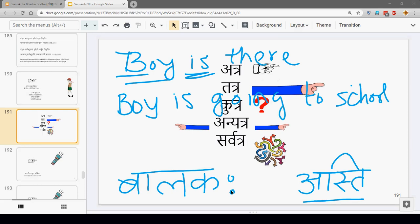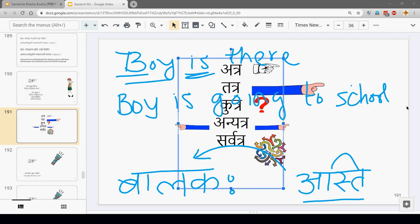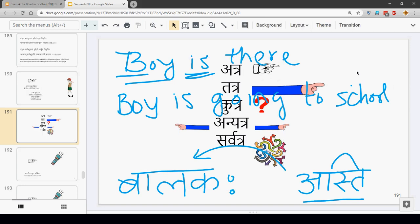This is generally to understand while speaking, but however, if you shuffle this, there is no problem. Asti balakaha, that is also fine. So if we add a question word, balakaha kutra asti, what is the meaning of balakaha kutra asti? Where is the boy? Yeah, where is the boy? So generally, if we write it like this or say it like this, it is easy to understand, like balakaha kutra asti.